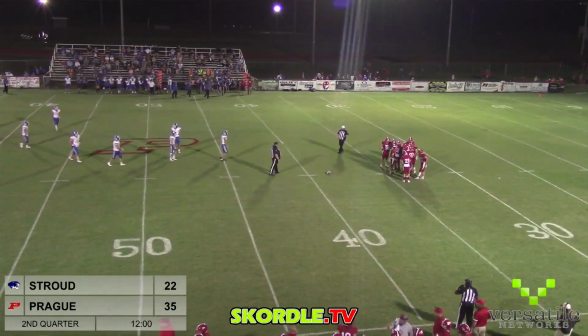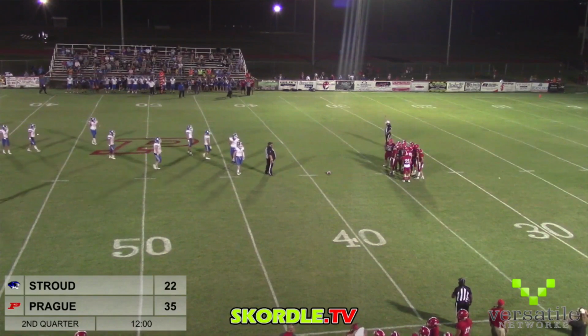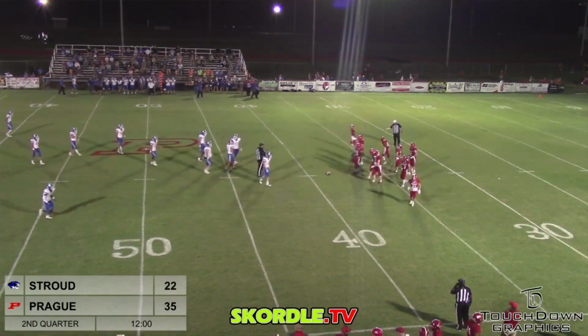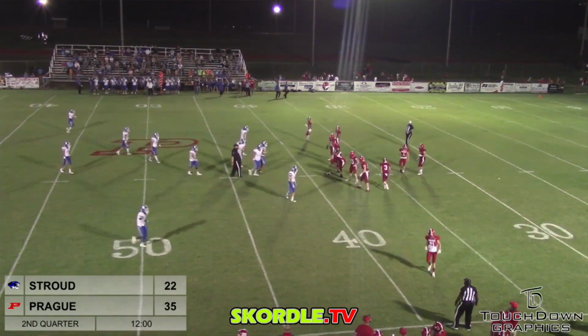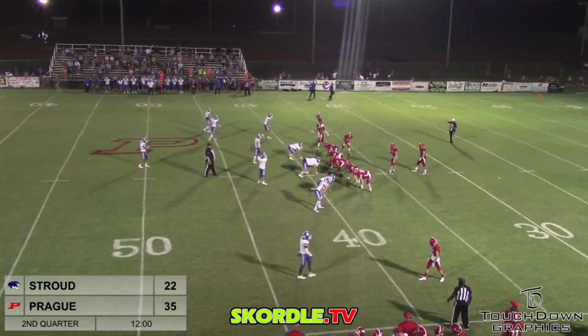Aiden pretty quick, so Aiden returns it back a few yards. The ball will be placed inside the 40-yard line, about the Prague Red Devil 38, first and 10. Yeah. Got to stop. That's what we needed. 2:02 left here in the first half. Let's see what the floor general has in store here.